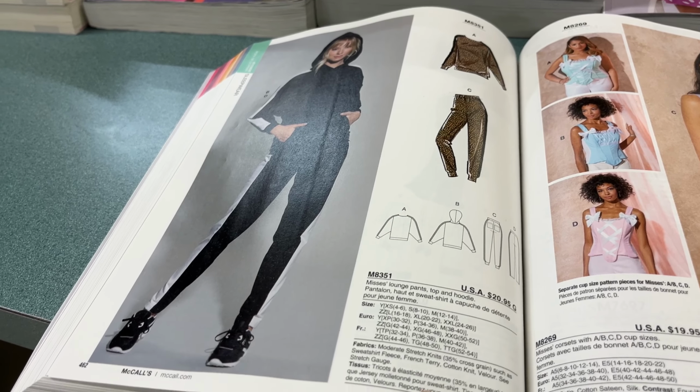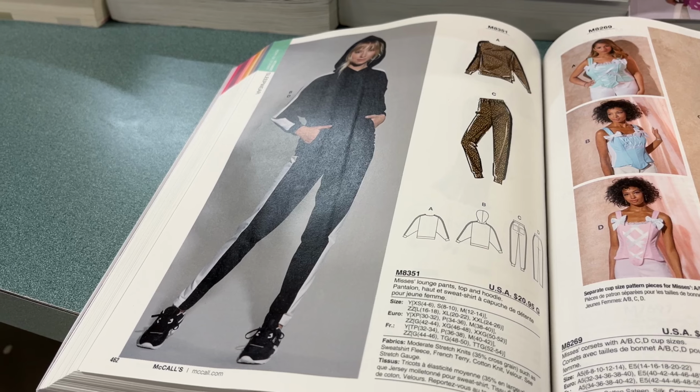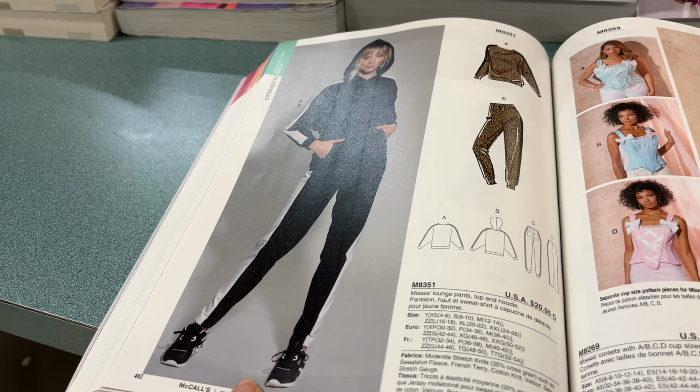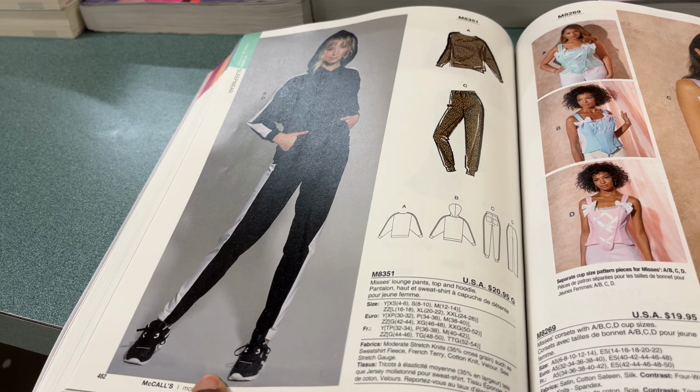Okay, I think I was getting my outfits messed up. This is what I'm wearing today. The McCall's 8351. So this is what I'm wearing today with the hood and then the pants. So I don't know why I thought it was a Simplicity pattern, but it's McCall's.